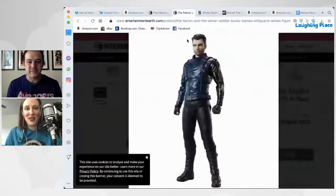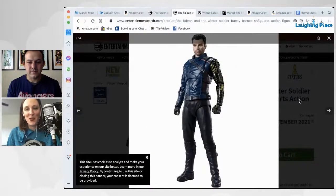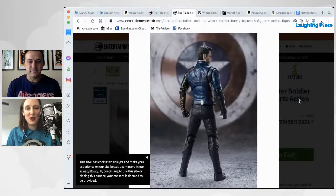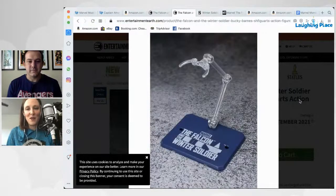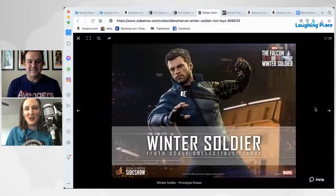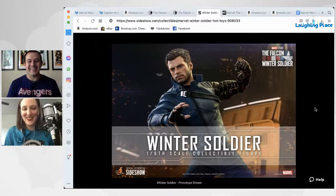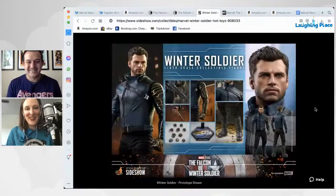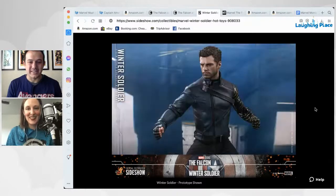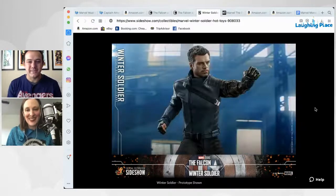And then this one, there's actually two for Bucky, and both of those are available at Entertainment Earth, and you can see he's got the metal arm and then the cool little stand. But this one is the one I'm really excited about, and it's like $250, so rightfully so. But my goodness, it looks so much like Sebastian Stan. Yeah, the detail on that is just amazing. You can see the texture of his jacket. Yes, awesome.